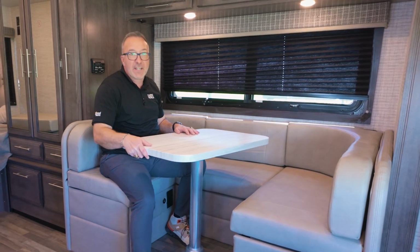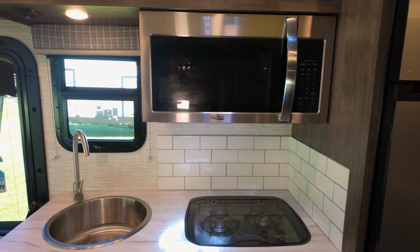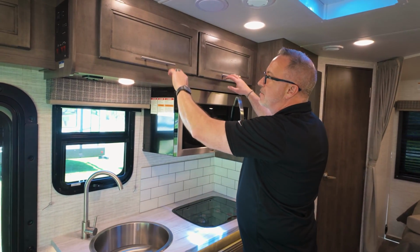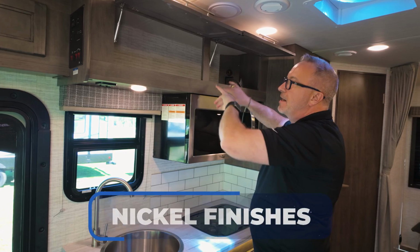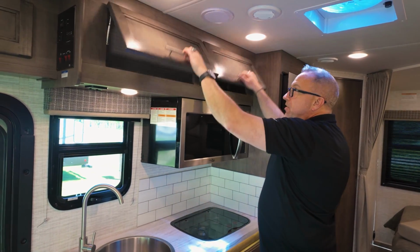Okay, let's check out the kitchen. I do like the nice nickel hardware that we have on our glazed cabinetry. You got strut supporting for your storage, power outlet there, power outlet here, fed through, so if you need to, there's holes to run cables through. This is all over here on the campsite.